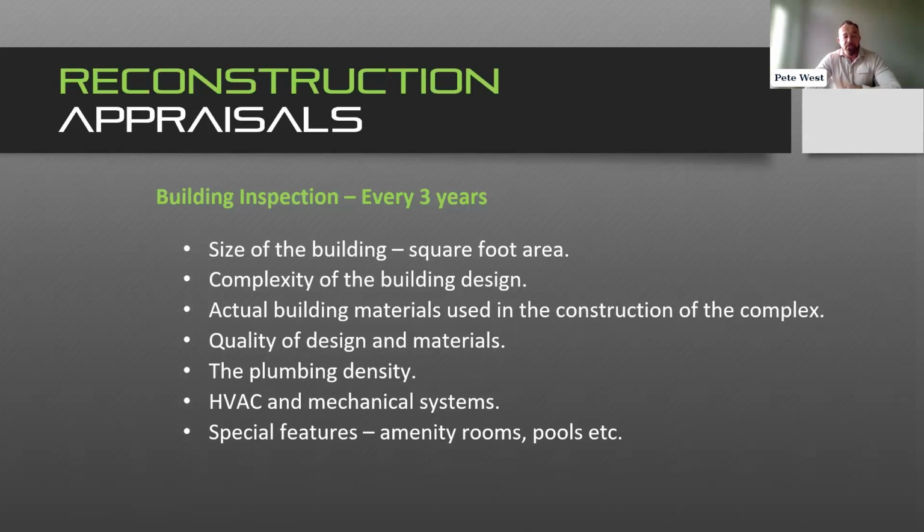So we also take into account the HVAC and mechanical systems. There are some cheaper heating and cooling systems, and there are a lot more expensive ones as well. So it's important to note those and not to overlook those. And then, of course, we look at the special features, amenity rooms, the pools, hot tubs, etc. that many condominiums have in this day and age.